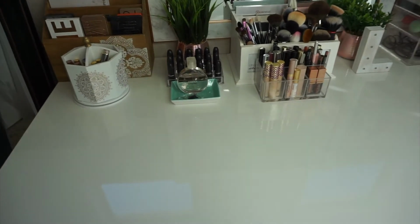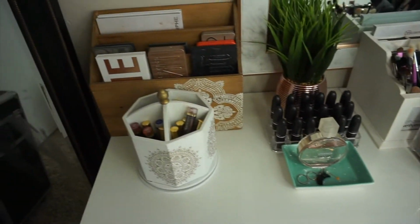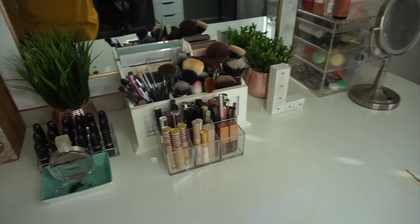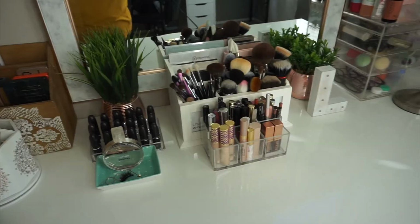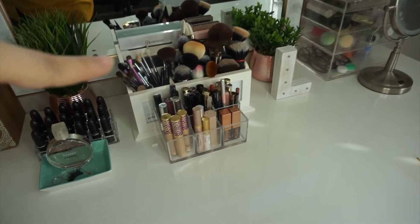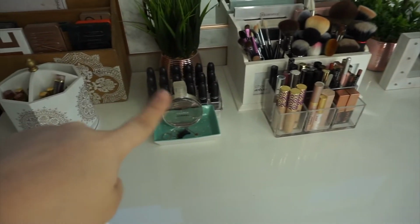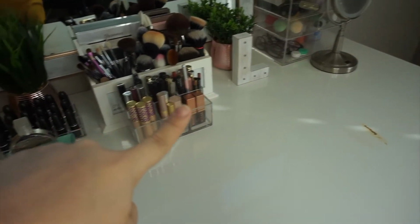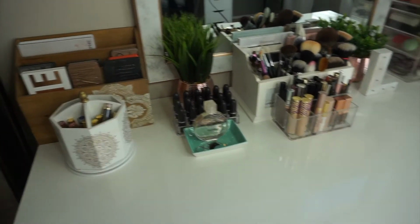Okay, so I'm all done with my vanity. I ended up switching it around. I just moved the middle things around to make it look a little more cohesive, like the two taller, bulkier things at the ends. And then I did the little succulents on the sides, and then I did my brushes in the middle. This is stuff I use all the time. And then my lipsticks, and then my little sign over there. So I think it looks pretty cute, and it's all nice and clean.